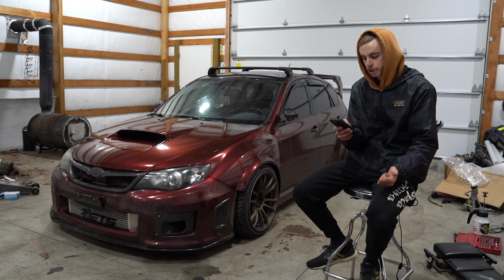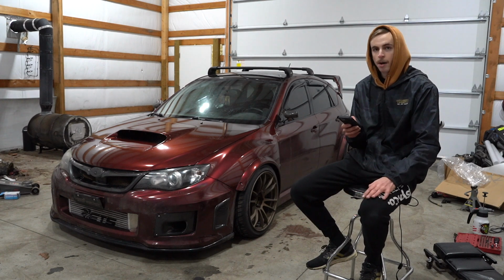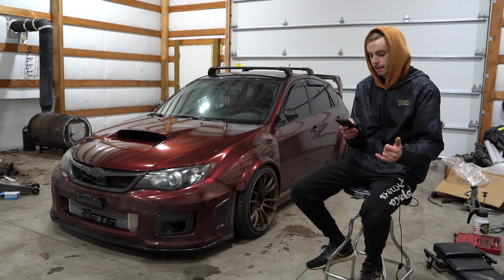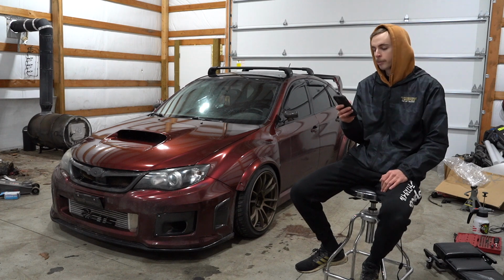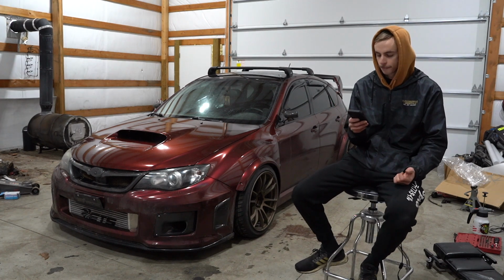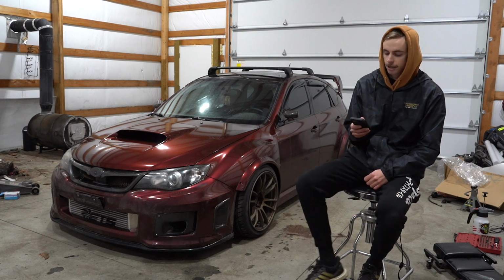The AEM gauges, so I run an oil pressure gauge and an AFR gauge. It's right around 400 bucks for the two gauges. And then the SMY gauge pod, which is the gauge pod I have behind the steering wheel, that's right around $130. So interior total is right around 1,470 bucks.